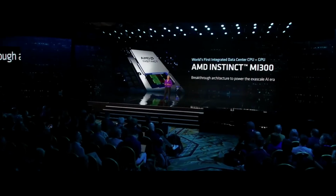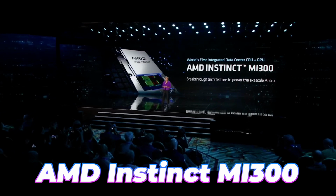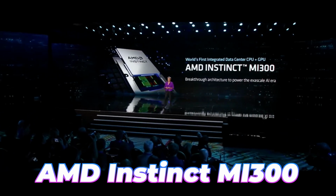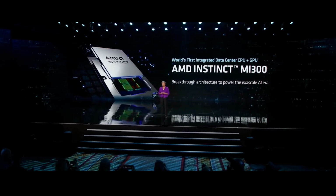Our Instinct MI300 is the first chip that brings together a data center CPU, GPU, and memory into a single integrated design. What this allows us to do is share system resources for the memory and I/O, and it results in a significant increase in performance and efficiency, as well as it's much easier to program.